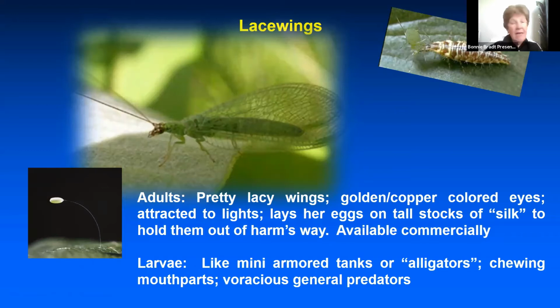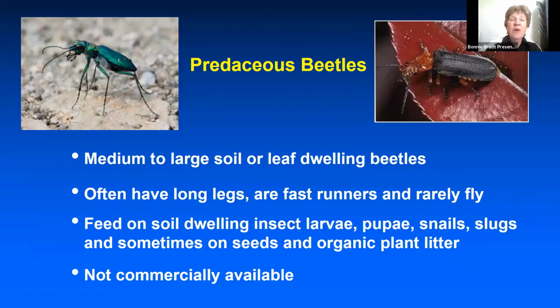Now, the next category is the predator beetles, predaceous beetles, ground beetles, usually medium to large size. So you can see them pretty well. I'm going to start with this guy on the right. This guy on the right is a soldier beetle, and they are very, very common in the springtime and early summer here in Nevada County, or well into the summer.